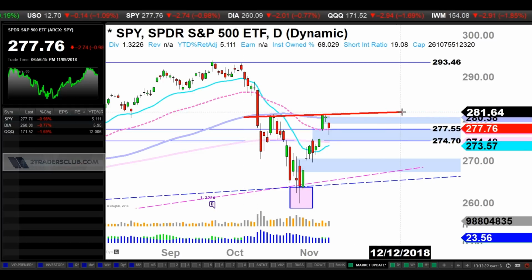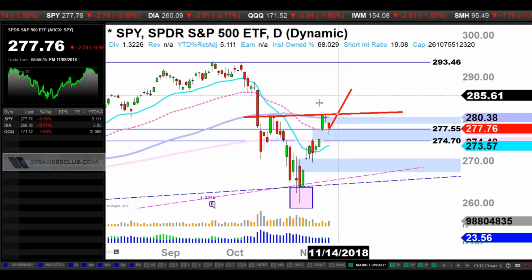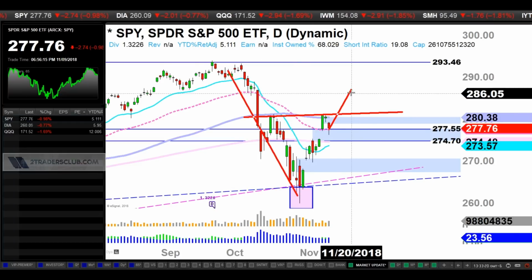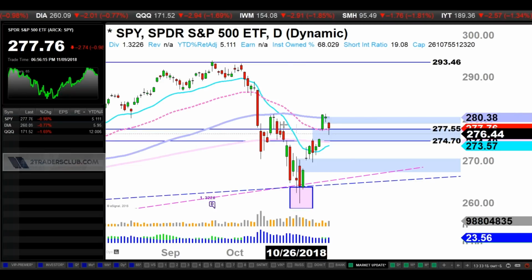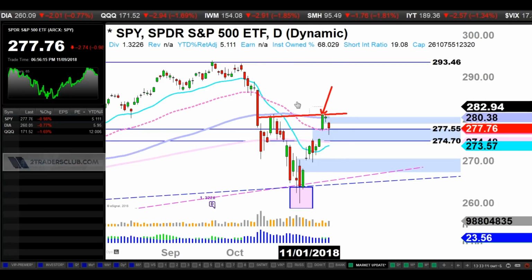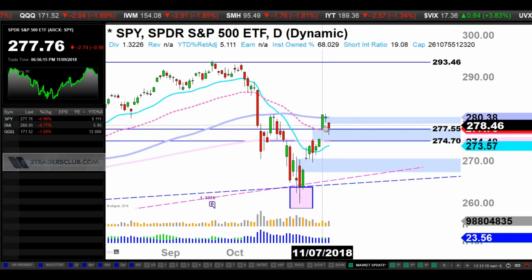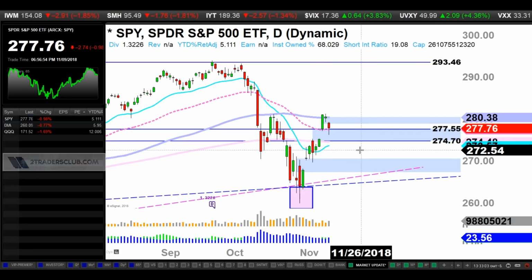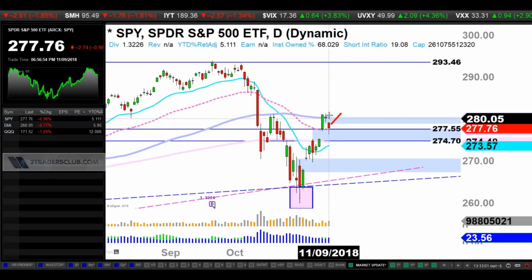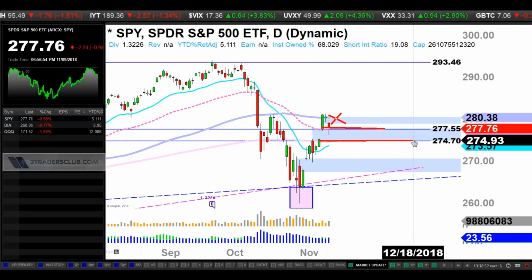And for the confirmation of this uptrend developing on SPY, we want to see, for the first time since this pullback, a higher high. Technically we don't have a higher high, we have equal highs. So let's follow up next week. Let's see if the bulls are able to sustain this gap up. Let's see if the bulls can hold above 277. If the gap gets filled, it should act as support as well.